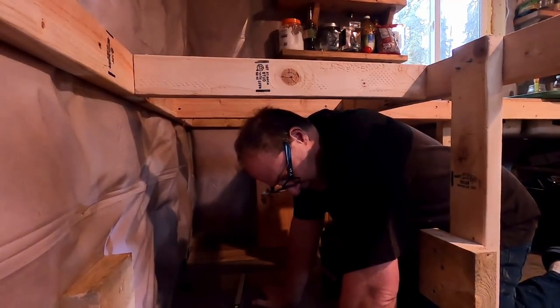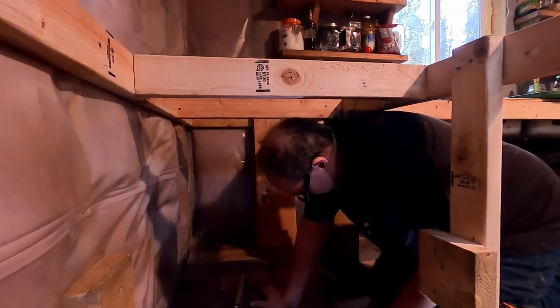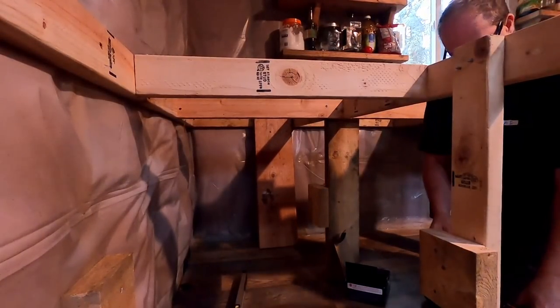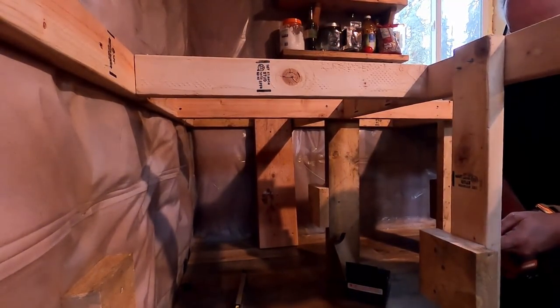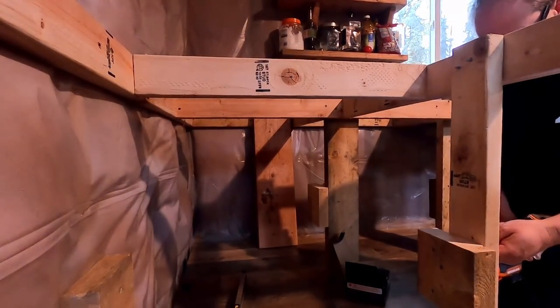Do you want to help me? Yeah. All right. I need to undo these screws. First off, we want to put two screws in. We're going to put some screws into here. You want me to do those? Yes. Okay. You want to unscrew part? Yeah, I want to unscrew. Do I have to unscrew this? No, just this part, this one right here.